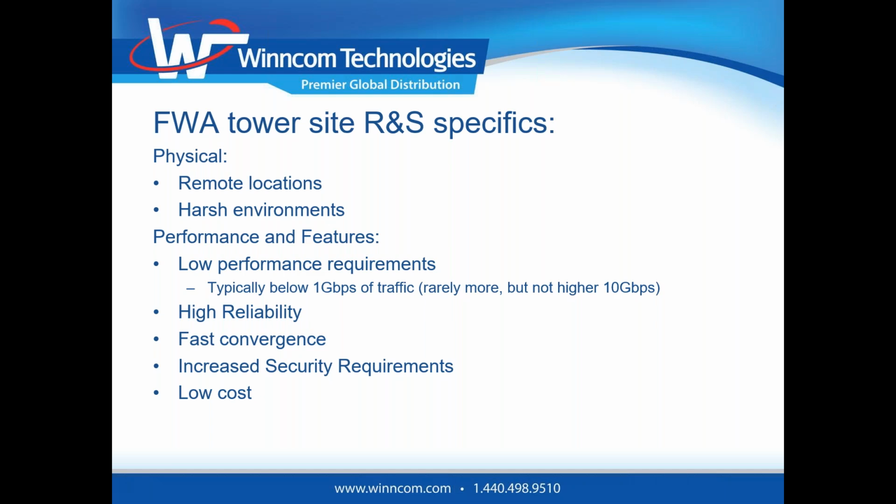As tower sites are remote and often require a long drive to get there, high reliability is the key here. We also want our equipment to quickly adapt to link losses, flaps, and intermittent packet drops, and reconverge as fast as possible to shorten service disruption. Of course, as we're operating in a public network, we want to protect equipment from potential security risks. So security on our equipment is also very important.